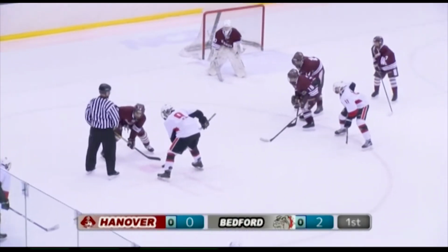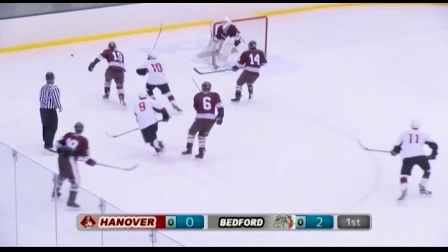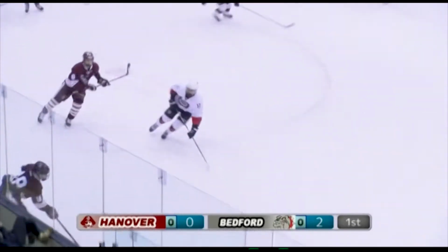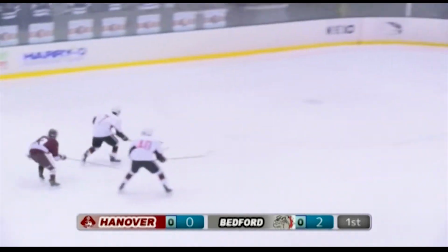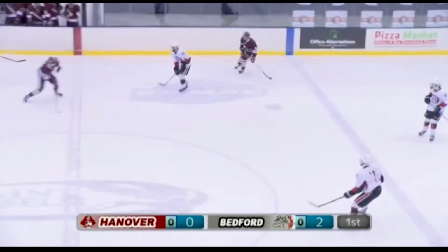So the face-off is to the left of Ben Plotner. Puck goes behind the net. Graham chases it down. Gardner, for Hanover, gets it up to Laycock. Tries to feed it up to Brigham. Bedford intercepts it, though, and fires it back into the neutral zone.